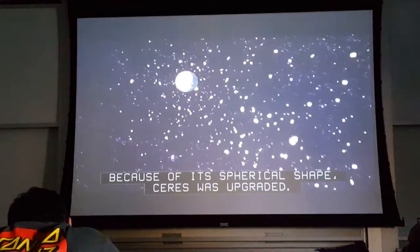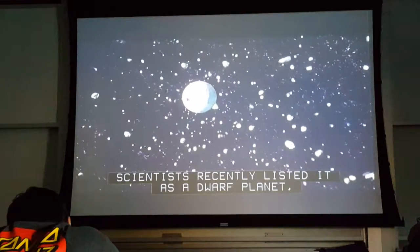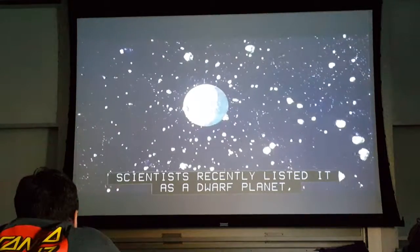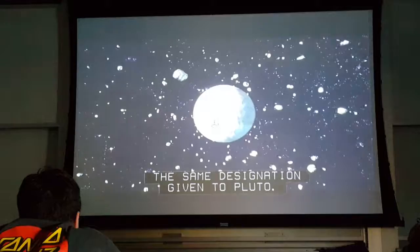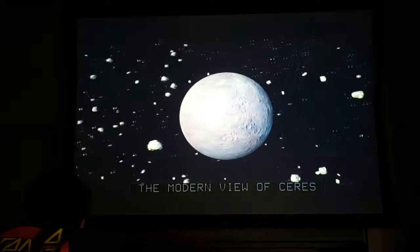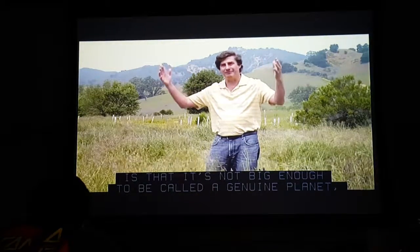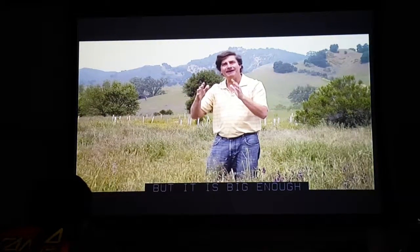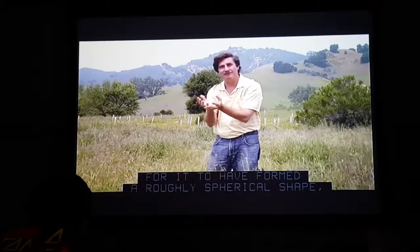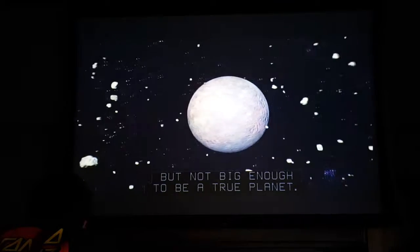Because of its spherical shape, Ceres was upgraded. Scientists recently listed it as a dwarf planet, the same designation given to Pluto. The modern view of Ceres is that it's not big enough to be called a genuine planet, but it is big enough for it to have formed a roughly spherical shape.